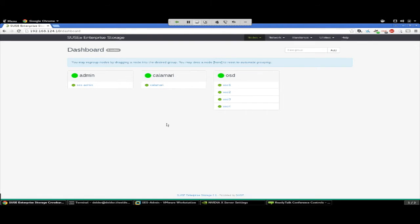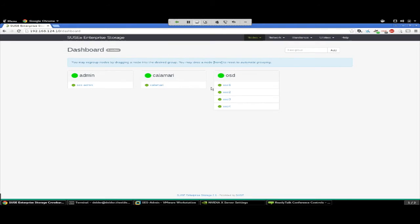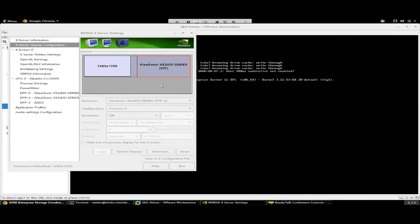Calamari is a web interface, and I will show that in a minute, but I've got these storage devices, which also, in this case, are my monitor nodes. Not the best way of doing things, but since this is a demo on a laptop, you're stuck with the limitations of my hardware, and running 6 VMs is as much as I really want to do right now. I don't want to tempt the demo gods that badly.